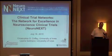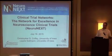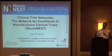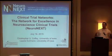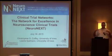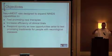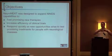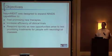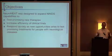All right, so NeuroNEXT, which stands for the Network for Excellence in Neuroscience Clinical Trials, has some advantages and it has some challenges, right? One of the advantages is that it's applicable to everyone, I think for the most part, in this room. Unlike a lot of other networks or consortia, NeuroNEXT was set up with the following objectives: to test promising new therapies, increase the efficiency of clinical trials, and respond quickly as new opportunities arise. But the key thing is it covers basically the entire neurosciences. It's very broad in terms of what diseases would be covered in the network, and it covers anything under NINDS purview with very few exceptions.